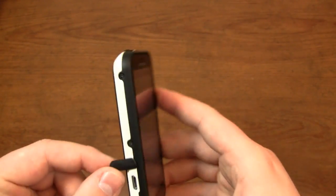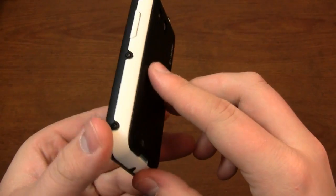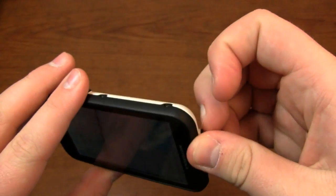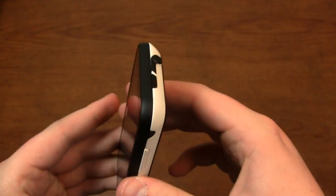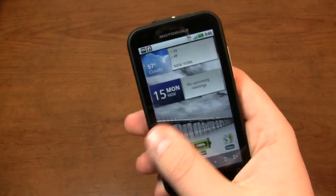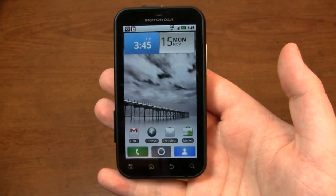You'll notice a micro USB charging port on the left, volume rocker on the right, screw on the bottom, 3.5 millimeter headphone jack on the top, also covered by a flap, and a power button on the top as well, and then of course a flash with the camera. It has a micro SD card slot as well. So, well-equipped, a decent mid-range device, and like I said, it's running Android 2.1.